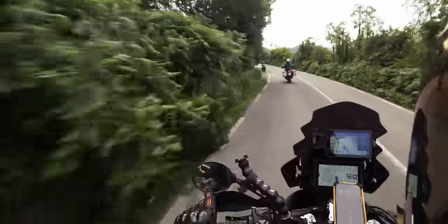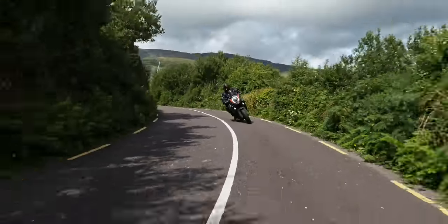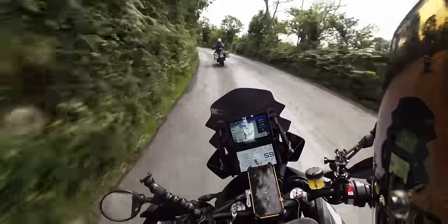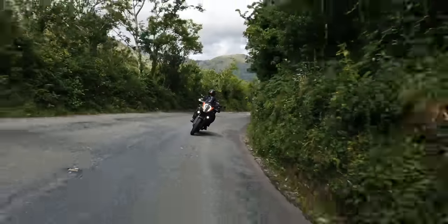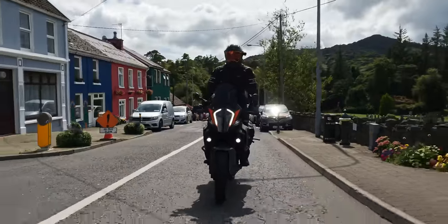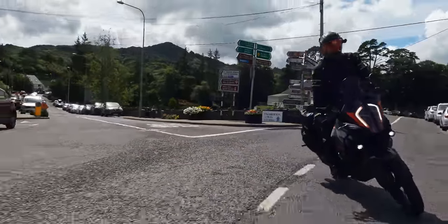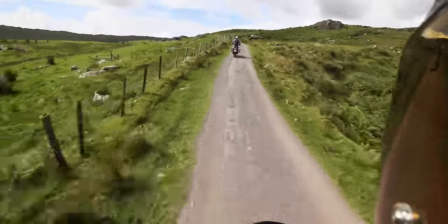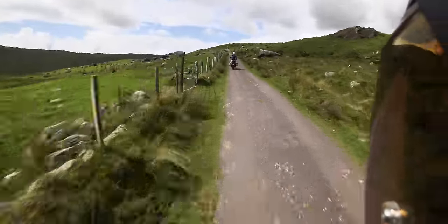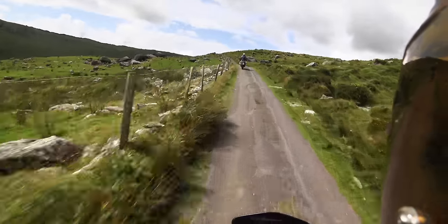Wild Atlantic Way. So we're on the right route. The Healy Pass was quite a surprise. You don't really expect a proper mountain pass in Ireland, especially on the downhill side. It was really, really cool. Oh, these roads are awesome. Just a way off the beaten path.